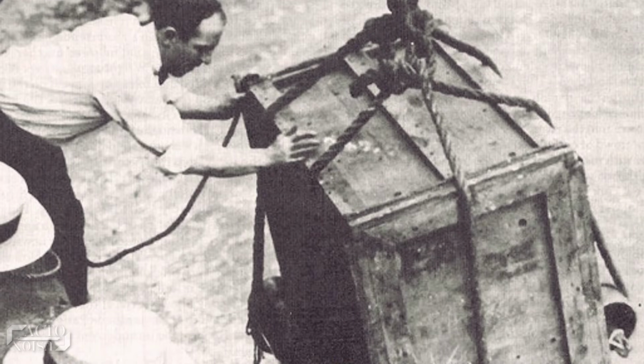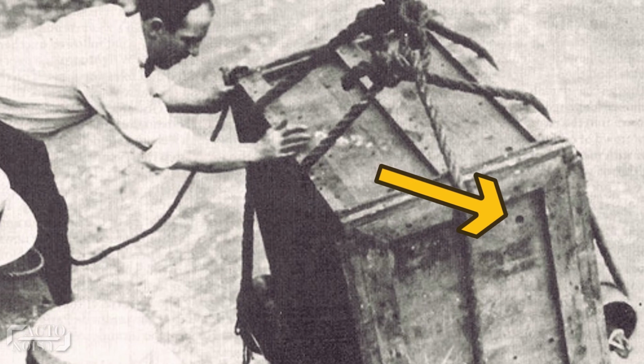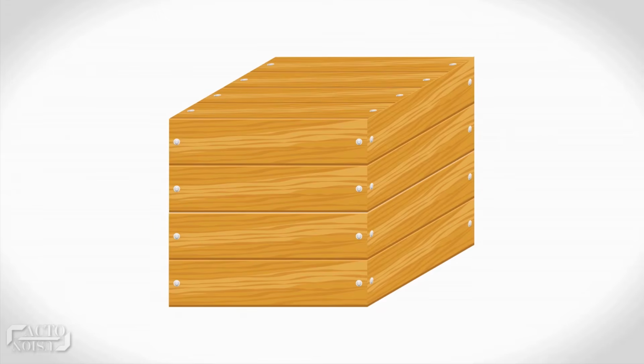Now, let's quickly get to the secret. The secret lies in that specially designed box. Yes, the box had small holes in it which allowed Houdini to breathe inside the box while the box was nailed and locked shut. Also, the box had 4 boards on each side.